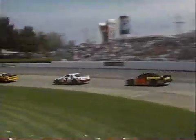Jimmy Hensley is one of the smoothest drivers in NASCAR Winston Cup racing, and that really pays off on this racetrack.